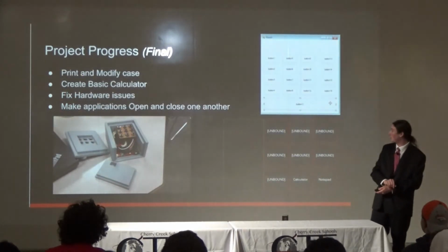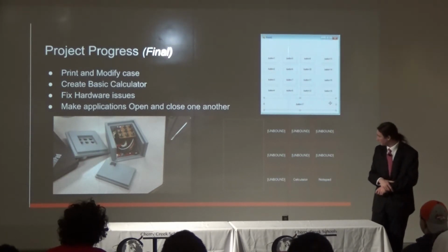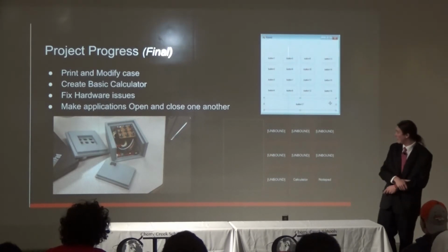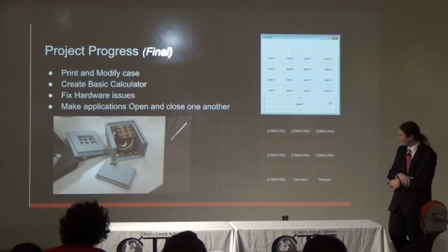So my final progress was that I had a printed and modified case. You can see it there deconstructed with the top plate, the front plate off, and the board with the buttons in it. I had created the basic calculator, which is an early test of the basic calculator. And then I eventually fixed my hardware issues, which I think this picture was taken after I fixed them.